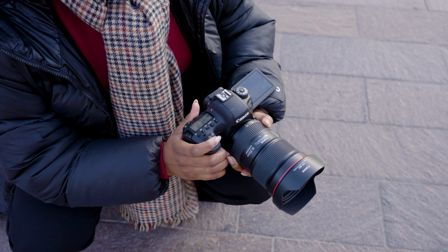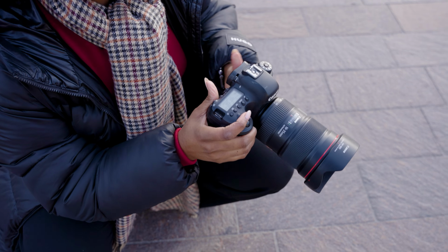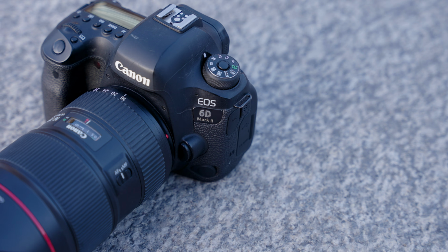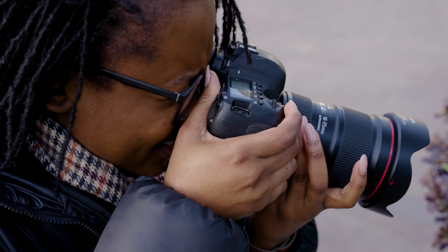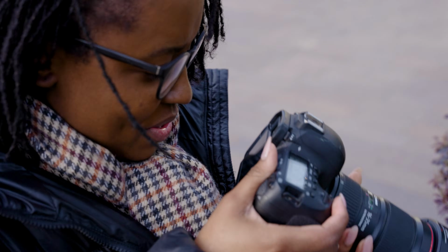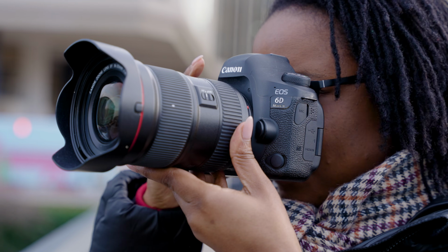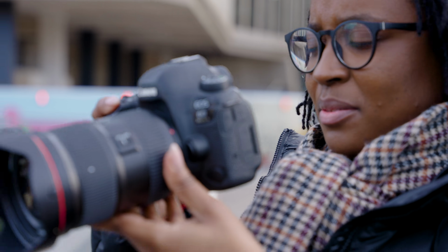The camera has a solid DSLR body, which is slightly lighter than the 5D Mark IV, but pretty compact for a DSLR. It has a long battery life, which is really good if you're shooting portraits, you're shooting events, and if you're a photographer who's looking for something durable, steady, and if you're a Canon loyalist, then the 6D Mark II is one to consider.